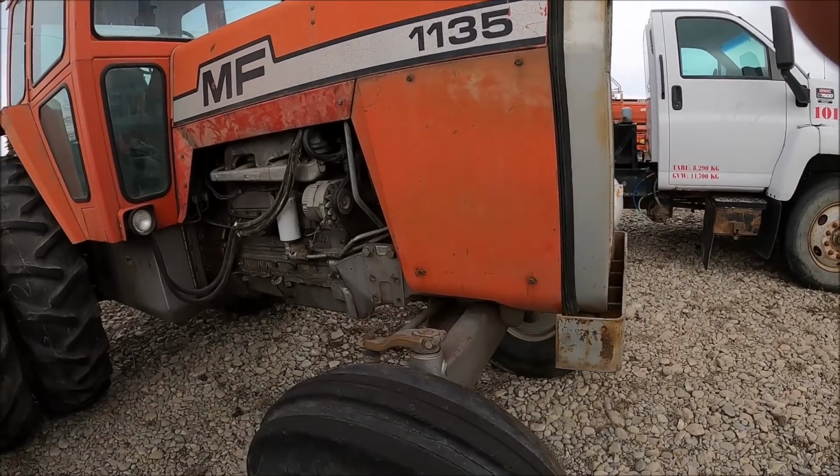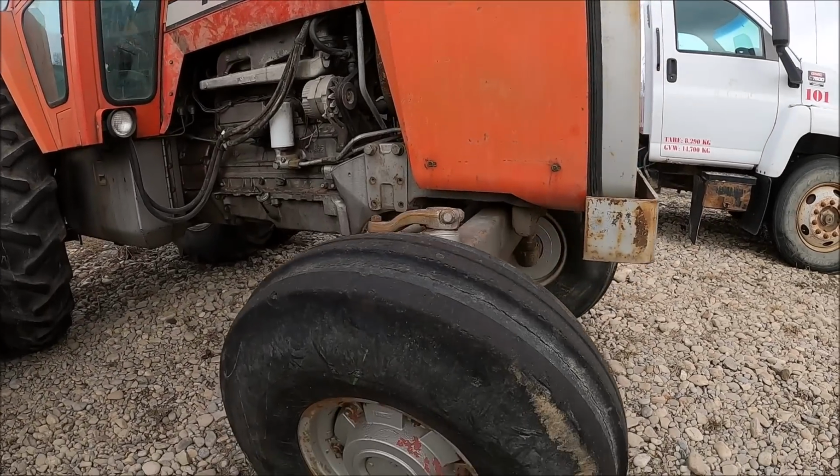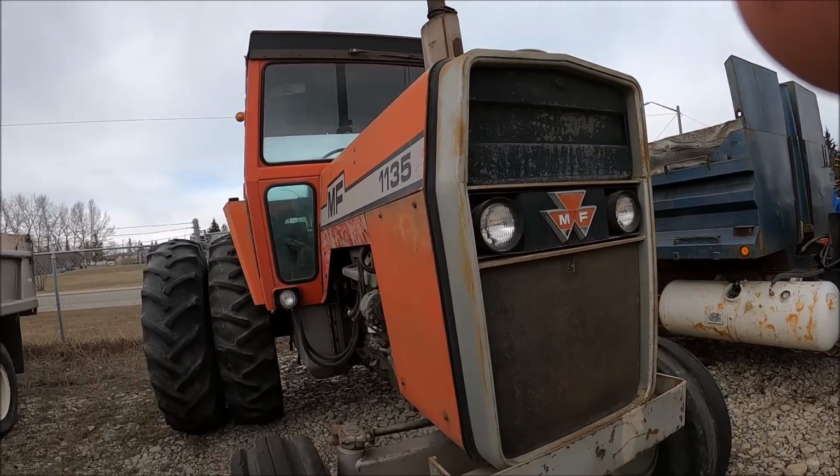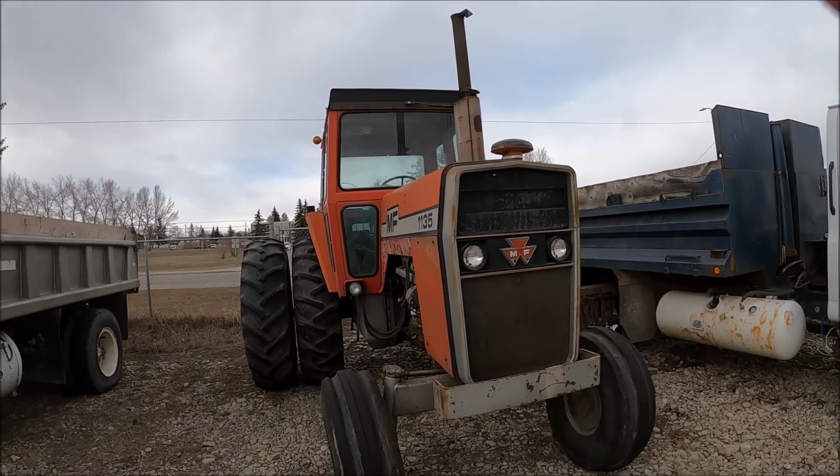I think they're 11/16. There's nice Massey.